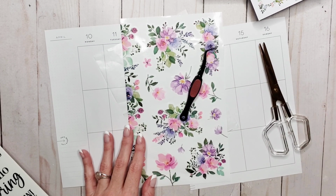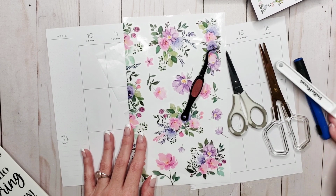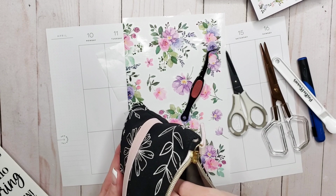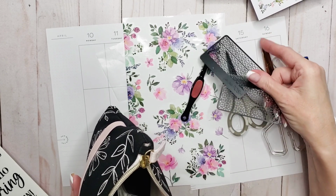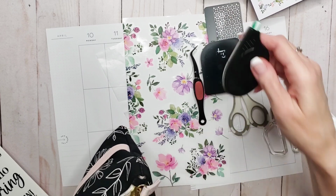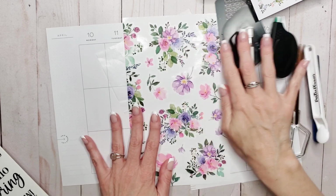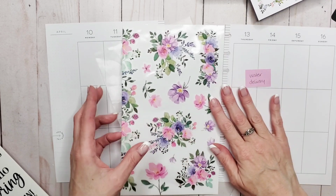Okay, I have this pair of scissors I pulled out as well as these ones. Oops, because this one, my scissors are being a little bit misbehaved. We have the sticker squisher. No, those are two washi cards. They're the same. I need the sticker squisher. Might need you. We have all the tools, all the things.